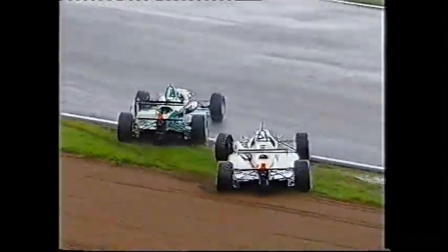Oh no! Gilmore and Kerr out together. Just what Matt Gilmore did not need to do, and Robbie Kerr will be angry with that. Matt Gilmore certainly didn't take him out on purpose, but Kerr going, what were you thinking of? Oh, and formation spinning as Doornbos and Judas make contact at Copse. That's a quick place to touch wheels in any conditions.